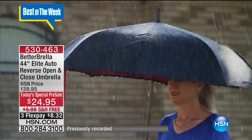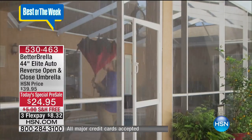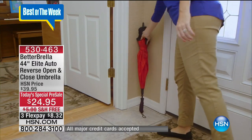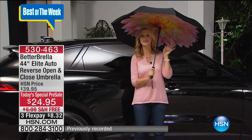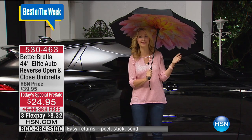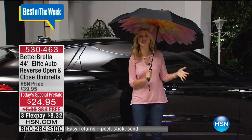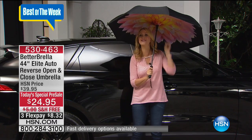Well, I know that Lori's outside. Lori, one of the big selling points of this is when you're getting in and out of the car. Okay, well, this is the ultimate aha moment, at least it was for me. I love everything about the better umbrella, but this is when it really clicked into place for me, that the technology about umbrellas hasn't really changed in hundreds, even thousands of years until we invented the better umbrella. So we turned the traditional umbrella upside down, inside out.